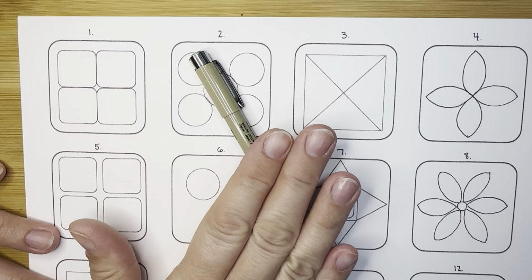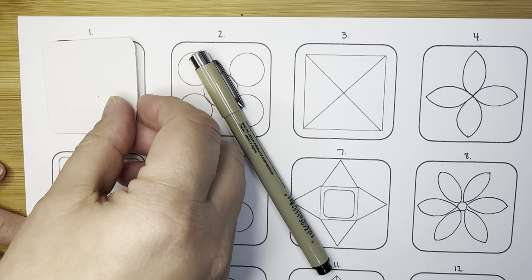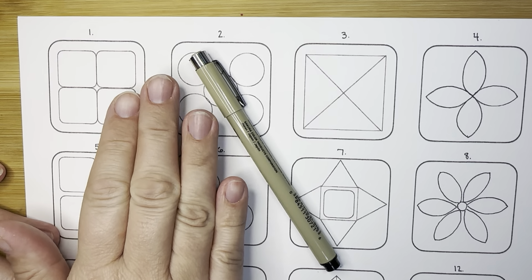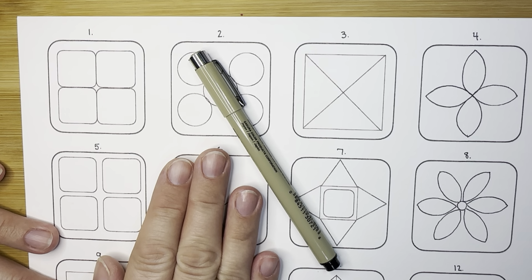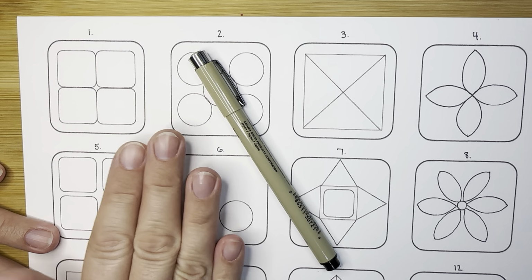This is what I am going to do. I have created 31 squares that are the size of the bijou tiles that I love from Zentangle. And this is downloadable on my Facebook page called Let's Tangle. So you can download it and you can print it if you would like to do what I am doing.